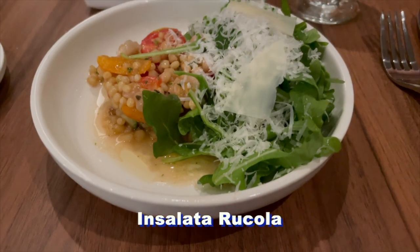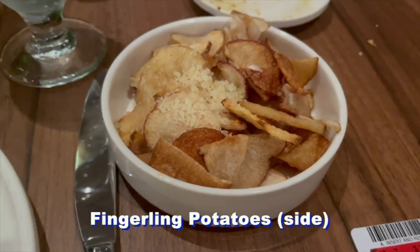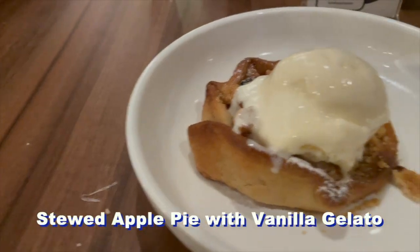And now here's a little sampling of some of Cucina's specialties, from mouth-watering appetizers and soups to my favorite dessert.